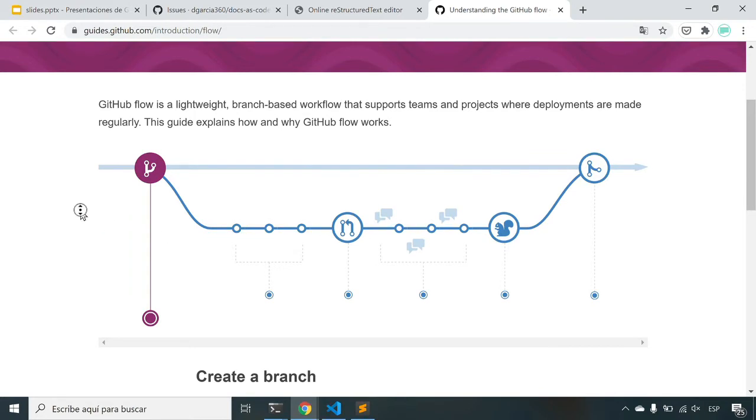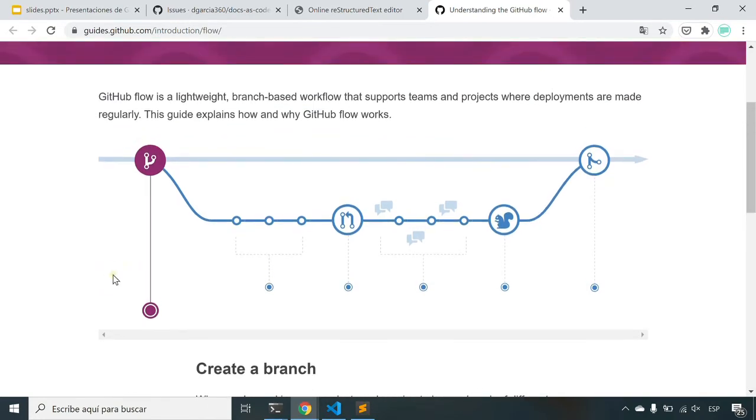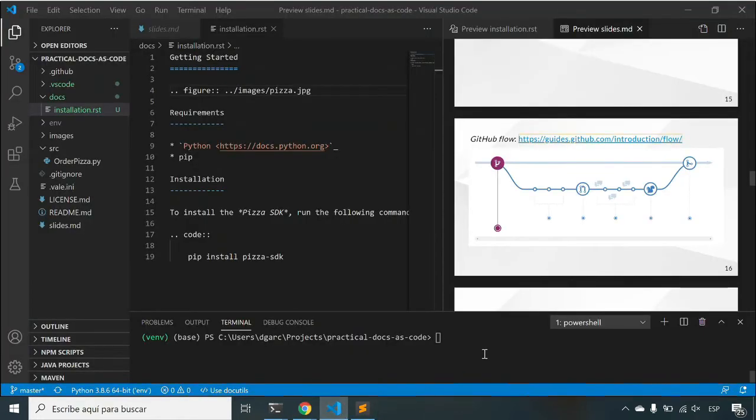So the first step defined by Git is to create a branch to submit our changes. This allows us to work on the changes without having conflicts with the production main branch. And to do so, I'm typing in the command line the command git checkout -b and the name of the branch. For example, since we are adding some installation notes, I'm just going to write installation-notes. And we have switched to a new branch.